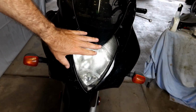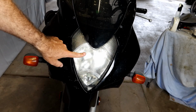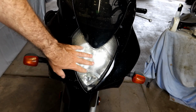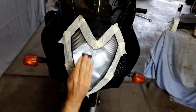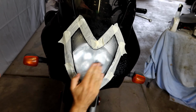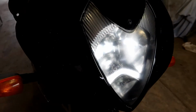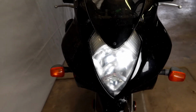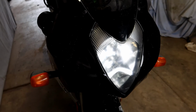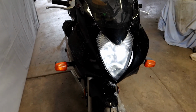Alright, so something else with the bike here, the headlight's pretty hazy and not looking too special, so we're going to fix this headlight. We're going to sand it, polish it, and make it look absolutely amazing. We got the headlight looking pretty amazing there compared to what it was, so very happy with that. We'll give it one last polish when we polish the rest of the bike.